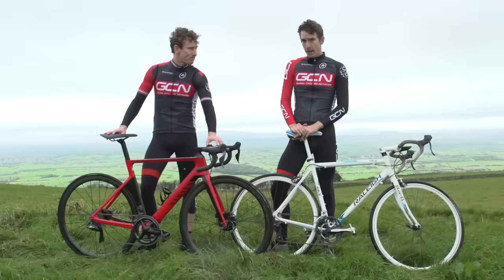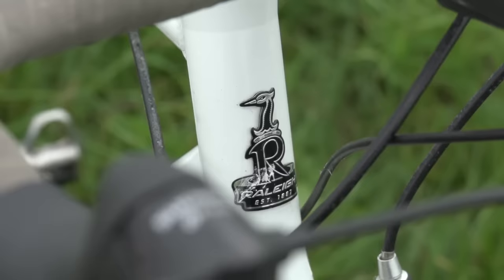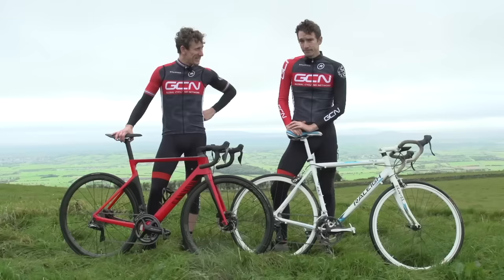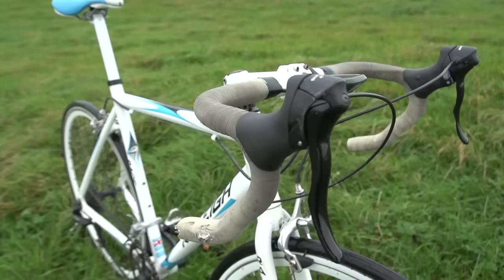And then we've got this, a Raleigh, which we bought on eBay for £90. To be fair to it, it is actually an awful lot of bike for the money, but how much of a handicap is it going to be? You know what, mate? I actually think it's all white. Apart from the bar tape, that's not white, but the rest of it's all white. Yeah, he's pretty much spot on this, right?